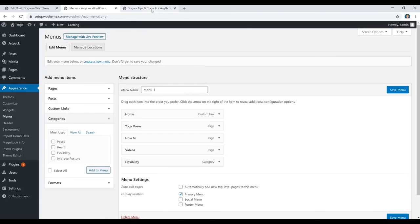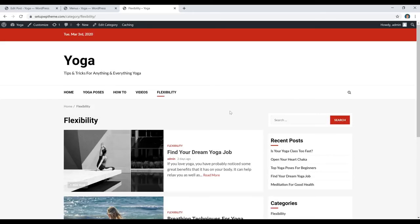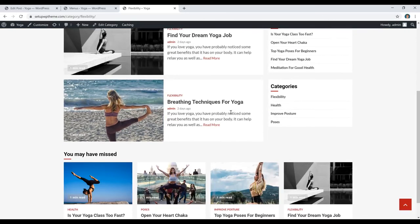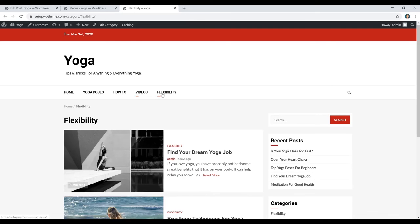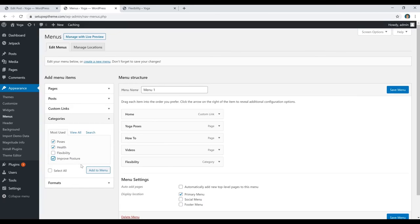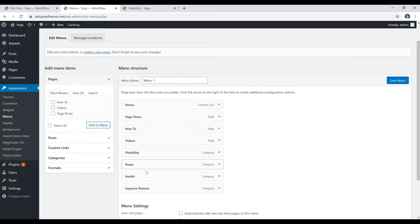That way if people go and click on those categories in the menu, for example, flexibility, they're going to see every post that you have under that specific category. So again, after you made a few categories like we did during the post section, all you need to do is go down here to where it says categories and select the ones that you want to show up on the top menu here. So once you select them, you can click on Add to Menu. And then you'll see all those categories right here have been added. And then make sure this primary menu selection is checked. And then after you do that, just click on Save Menu. And now if we go back to the home page, you're going to see that these right here, 3 categories, have been added.